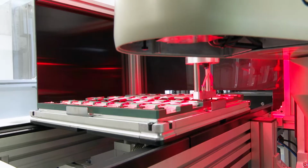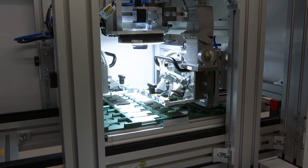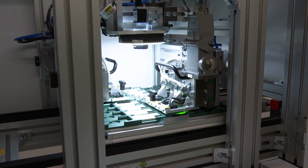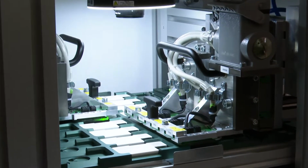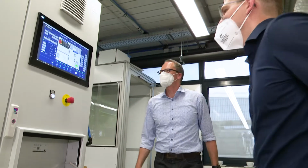In the future, novel tests will be used across multiple areas, from testing for Ebola or iron deficiency to heart disease. Many things are already possible today, not only in theory but also in practice.